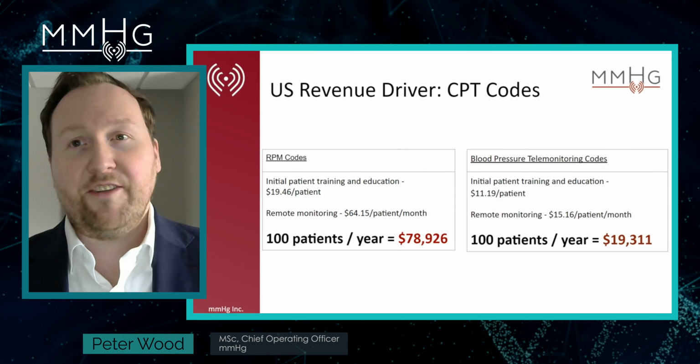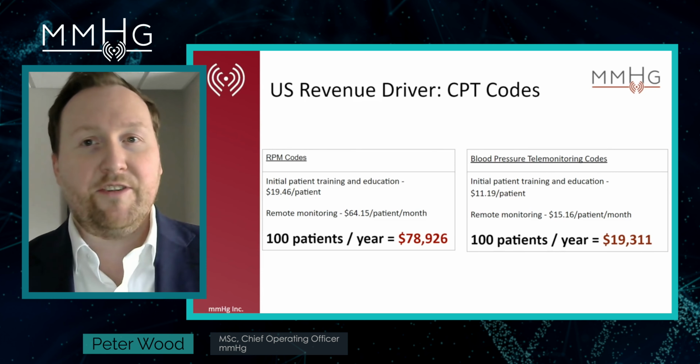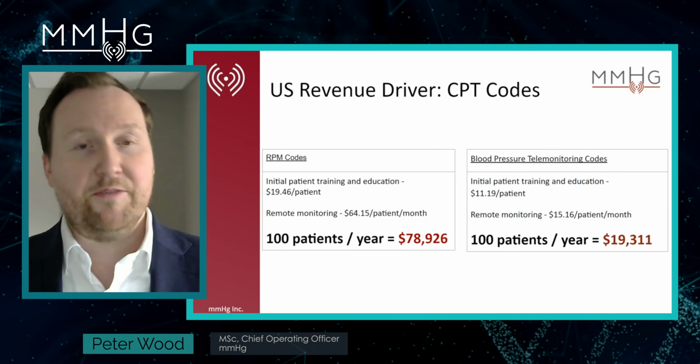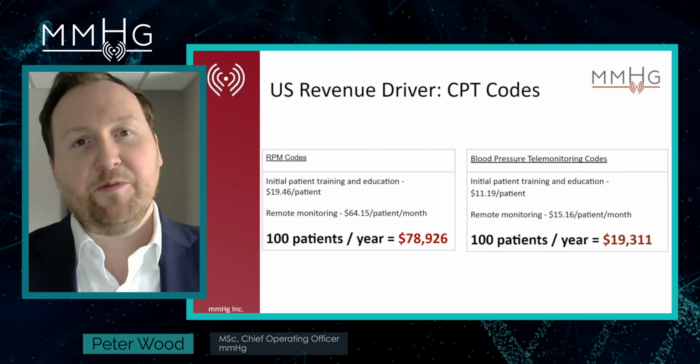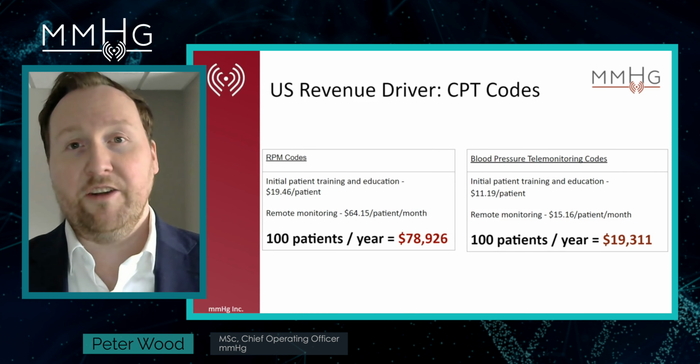You can see here is an example of revenue that can be generated through the use of currently existing Medicare and Medicaid physician billing codes. As you can see, just with 100 patients per year, the revenue opportunities are quite large.